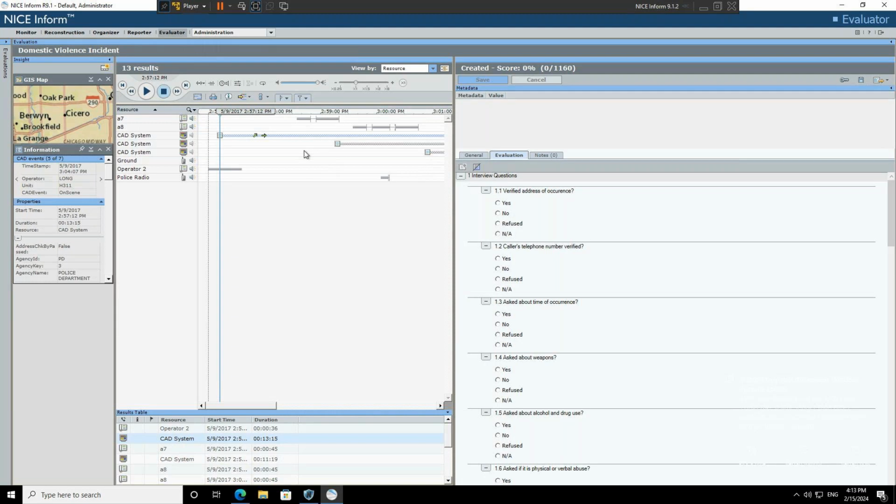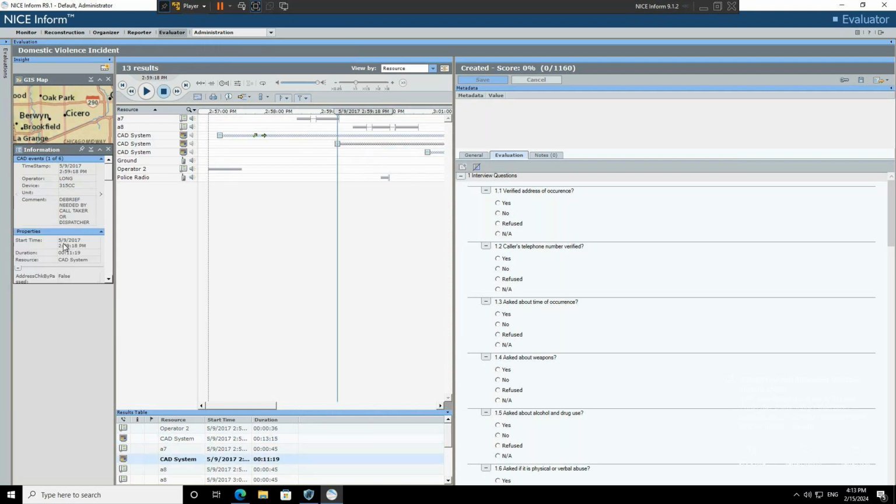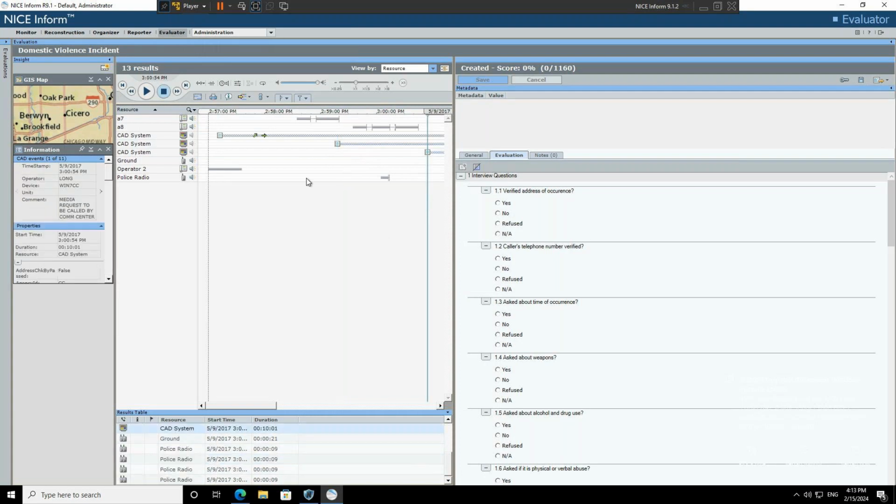So you linked those together in your CAD system to say, okay, these are all part of the same incident. Well, the CAD system tells NICE Inform that they're linked, and then NICE Inform can show you all of the individual CAD reports and all of the data on each of those reports all together in one place. So that gives you all of that extra information to evaluate the entire incident and save it in the system just like you would for an evaluation for one of your operators. So that should enhance your capabilities in evaluations quite a bit.